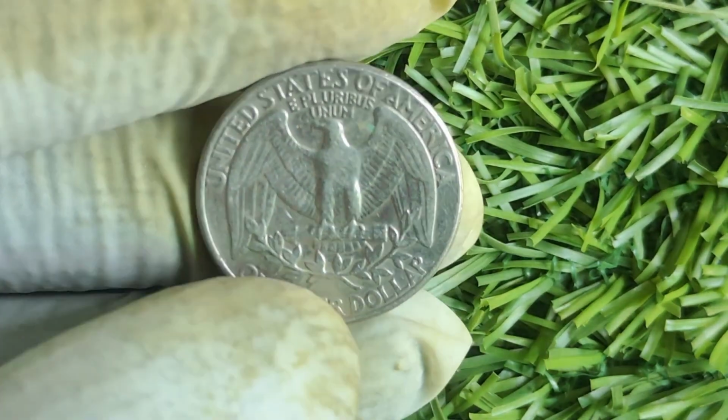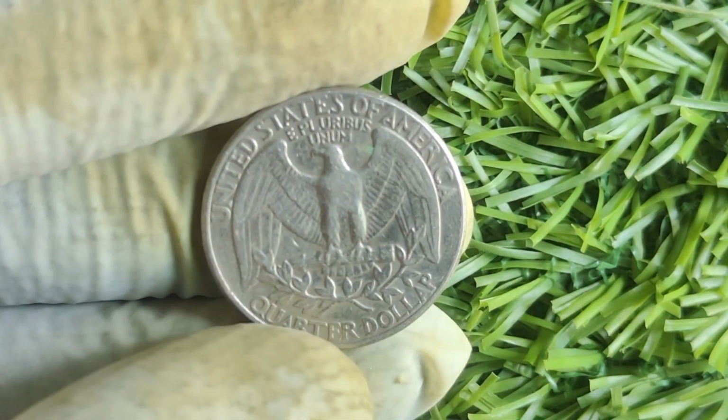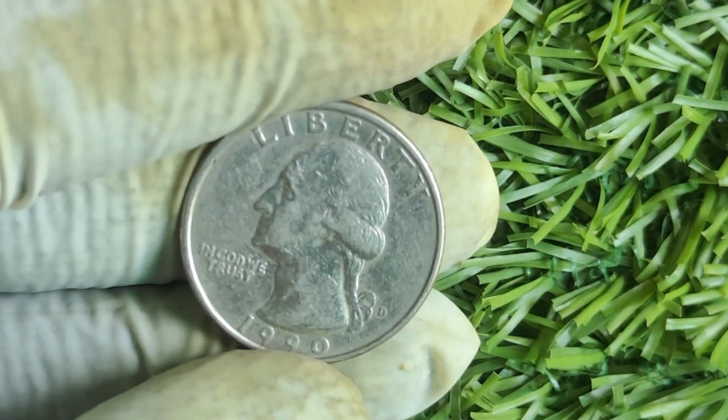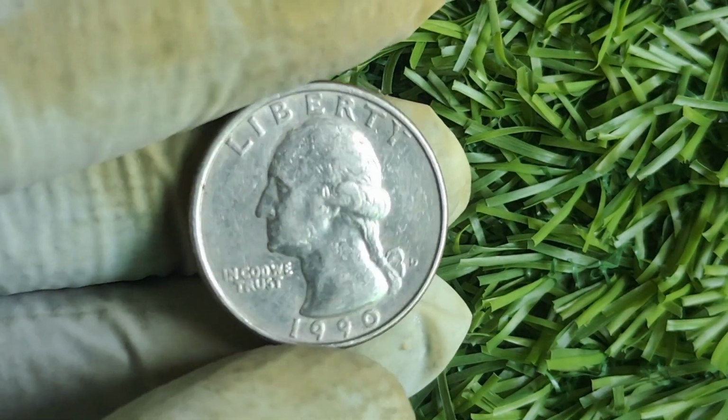Did you know that an everyday person once sold a similar quarter for over $1 million? These stories remind us that rare treasures can be hiding in plain sight. Imagine stumbling upon a coin like this in your collection and realizing it could change your life.